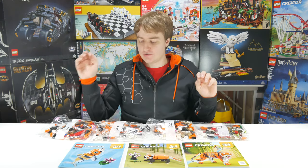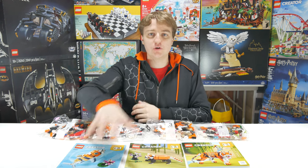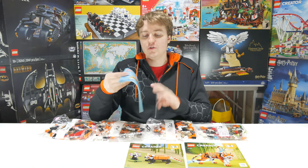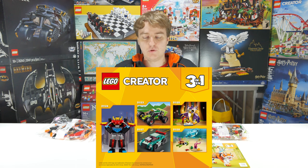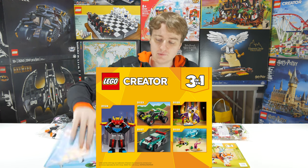Okay, so here's the set. You have four bags labeled 1 to 4 here. You have three instructions, one for the koi fish, red panda, and the tiger. So for the koi fish, you don't really have anything on the front here. On the back is an advertisement for 5 sets that are all going to be released on March 1st of 2022, so that's about a month away from now, or maybe even half a month away, depending on when these videos come out. They haven't come out yet, but LEGO is advertising them anyway.